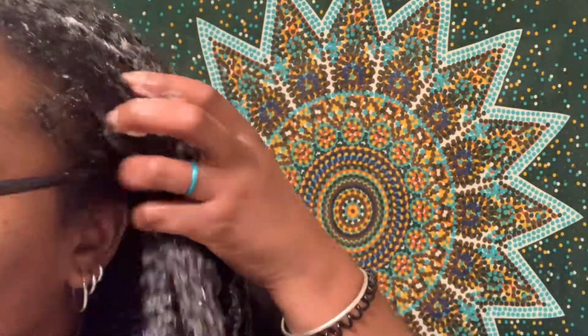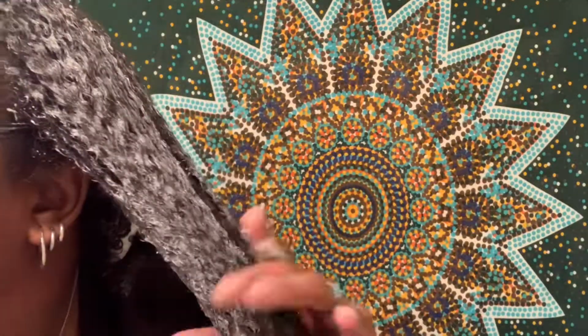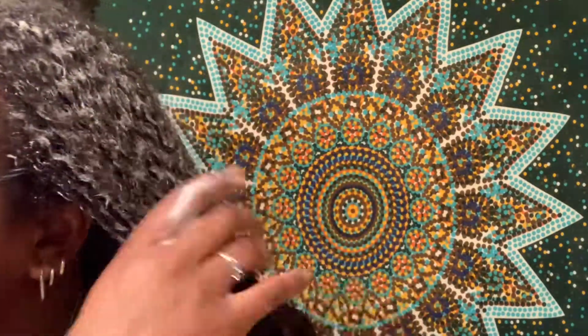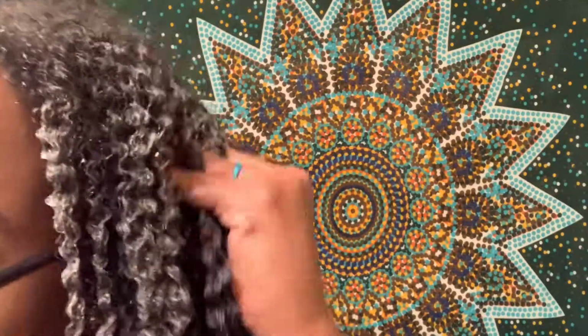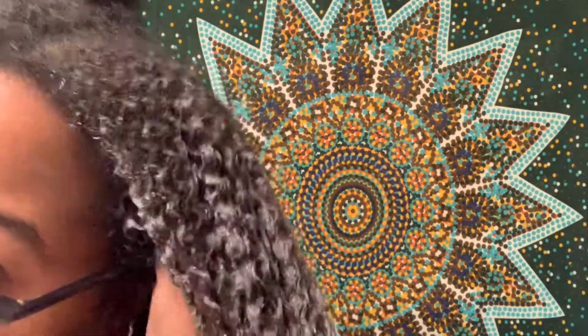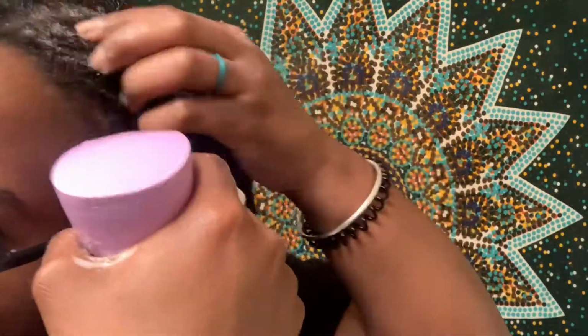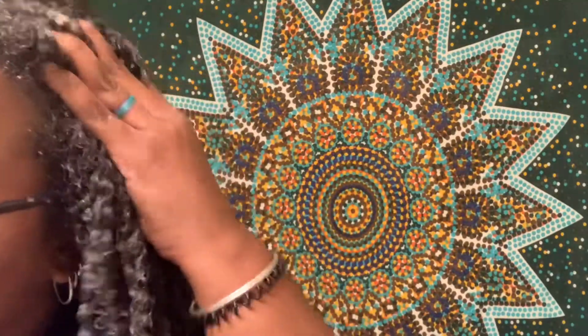It says how to use. Allow warm water to flow through hair until hair is soaking wet. Apply half a pump of Curl, Renew, and Restore Gentle Cleansing Rinse to hands. Gently massage Curl, Renew, and Restore Gentle Cleansing Rinse throughout scalp, then massage through hair. Rinse with lukewarm water. Repeat as needed. For additional moisture and detangling, apply Untie the Knot Nourishing Leave-In Conditioner throughout hair strands.